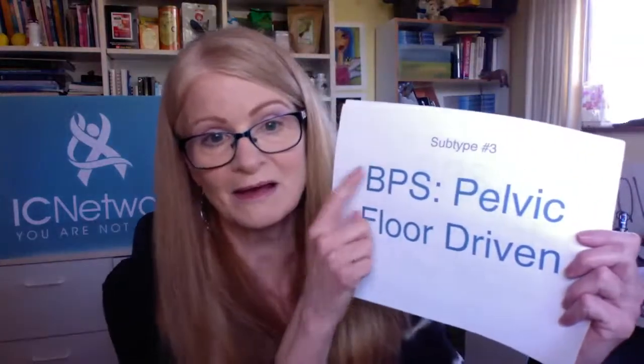Subtype three is pelvic floor driven. These are the patients whose symptoms began after a muscle trauma, a car accident, a fall on your tailbone, a history of athletics, if you were a ballerina, if you were a football player, if you were a paratrooper, if you sat for long periods of time, or if you were a victim of sexual abuse. Pelvic floor muscles matter. Pelvic floor muscles directly influence the health of your bladder and other organs. And I'll be getting back to that in a minute.